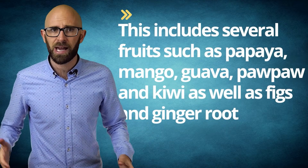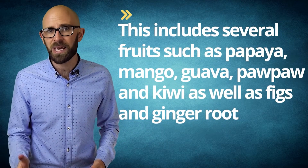Anything containing protease enzymes is a no-no in your Jello. This includes several fruits such as papaya, mango, guava, papaw, and kiwi, as well as figs and ginger root. In addition to this, protease enzymes are also found in broccoli, mushroom, spinach, wheat, and soybeans, none of which you're very likely to add to Jello. But, well, at least you now know.